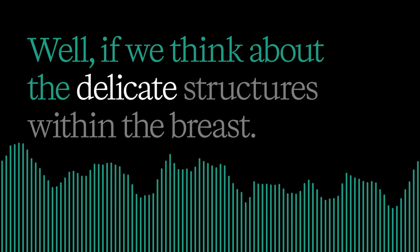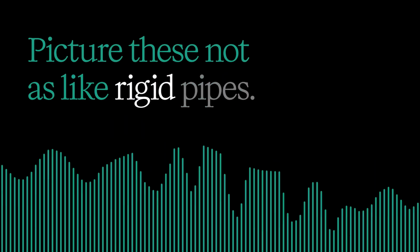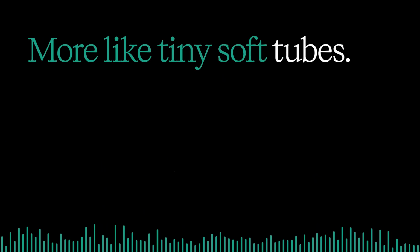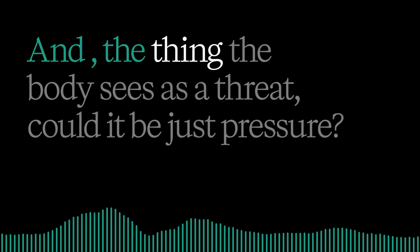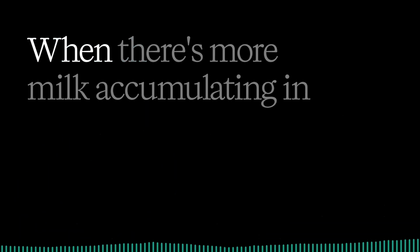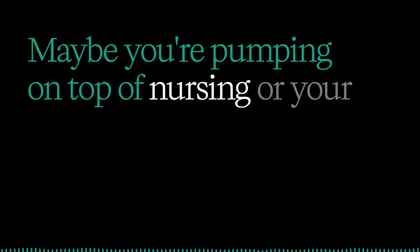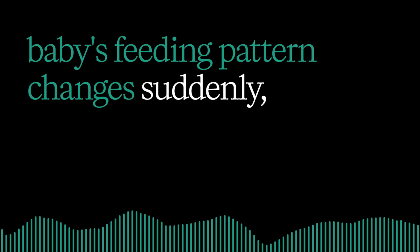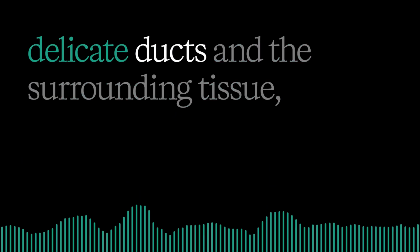Well, if we think about the delicate structures within the breast, particularly that network of milk ducts, picture these not as rigid pipes, more like tiny, soft tubes. And they're quite easily compressed or narrowed. And the thing the body sees as a threat could be just pressure? It often is. When there's more milk accumulating in the breast than is being efficiently removed, maybe you're pumping on top of nursing, or your baby's feeding pattern changes suddenly, like they start sleeping longer. Precisely. That extra volume of milk creates internal pressure within those delicate ducts and the surrounding tissue.